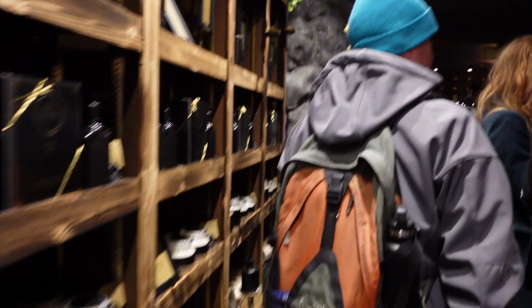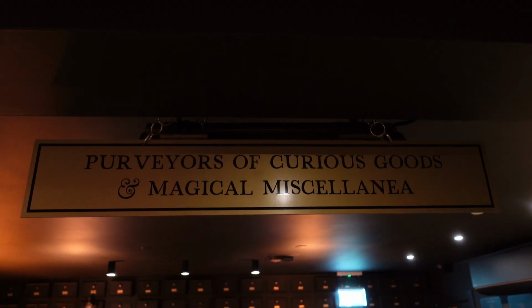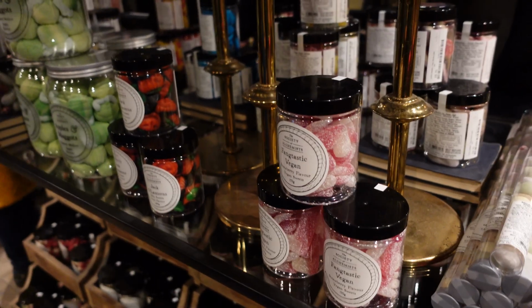It smells so good in here. The Society of Alchemists. Let's see what. Oh, they have mini falcons. What can you get, Skyela?